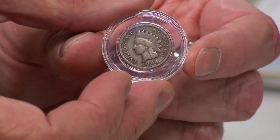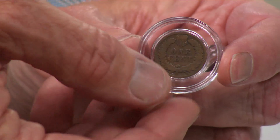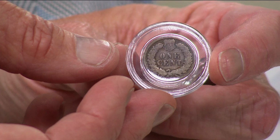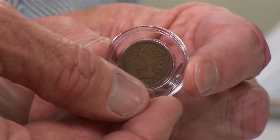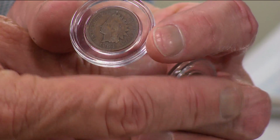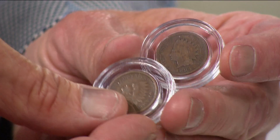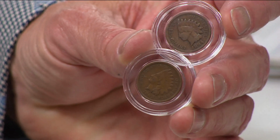The other coin I want to pull out is the other key date in here, which is the 1894. For whatever reason, and I wish I remembered my history better, I don't know what was happening in 1894, but they weren't making pennies. Okay, so it was a thing. That's why this coin by itself is $21.25. So basically, in those 2 coins, you've got $60.